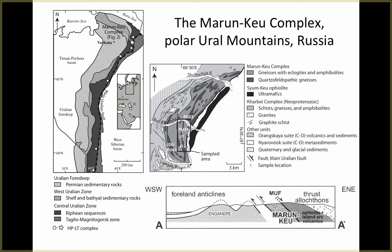Here are the polar Ural Mountains, and where they're located is several hundred kilometers east of Moscow. It's a Paleozoic mountain belt. It hasn't been active for hundreds of millions of years. The Marun-Keu Complex is located to the far north near the Kara and Barents Seas, and it's situated within the footwall of the main Uralian fault. This is a normal fault that helped to exhume the high-grade rocks in the Marun-Keu Complex.